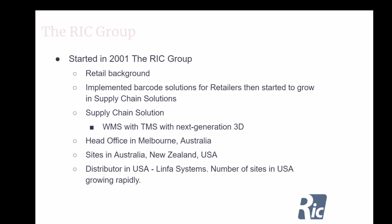So the RIC Group started in 2001 and we've got a strong retail background where we implemented a number of barcode solutions, and this grew our warehouse management and transport management solutions for the supply chain industry. And we're now in the next generation, which has 3D modelling. We have our head office in Melbourne, Australia, and we have sites all over the world, and we have a distributor, Lympha Systems, in the USA, where our number of sites is growing rapidly.